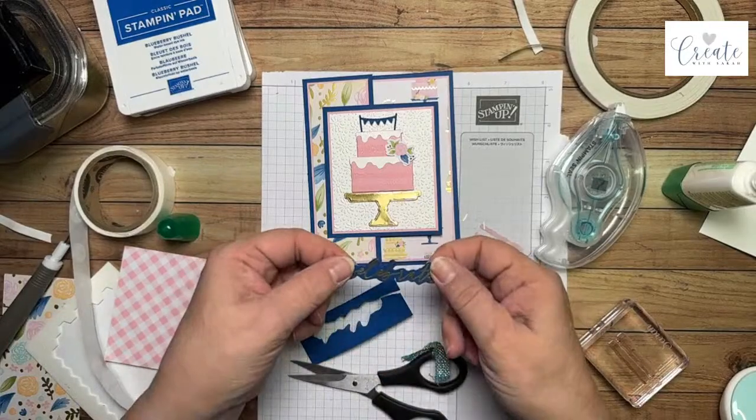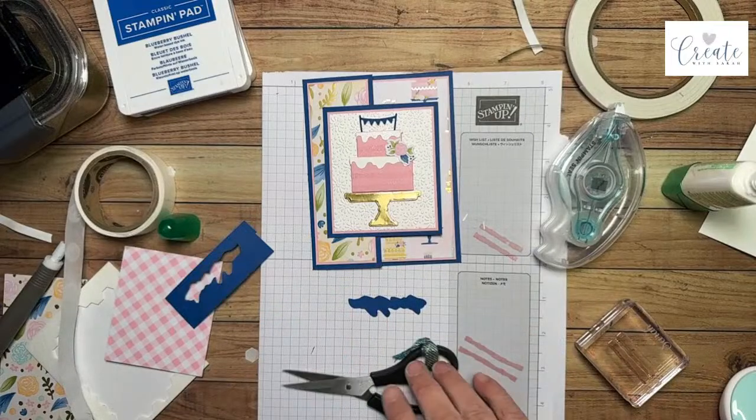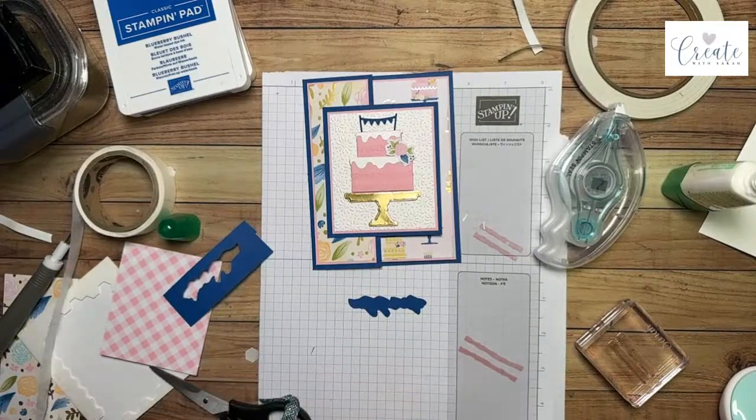So I just cut that word celebrate out. I'm going to put some mini dimensionals, if I can find them, on my space here.